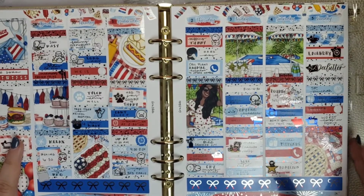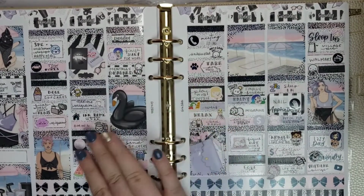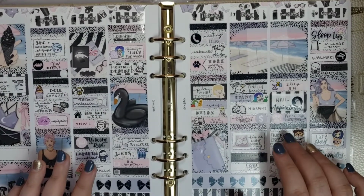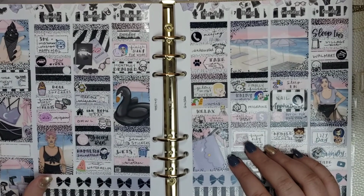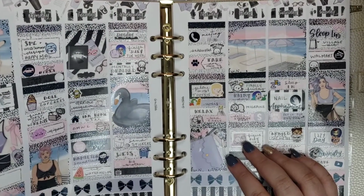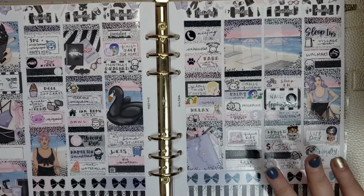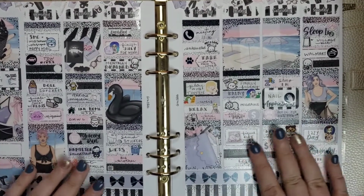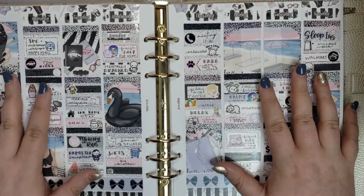The next spread is this one, actually. So this one reminds me of the staycation kit currently for this year from Caress Press, only more pastel. Like, this is darker, and I used a black prism, I think it is, or oil slick foil. It's a prism, I can see it in the bottom washi, but the aesthetic, the black with the purple and the pink and the silver, I just love it. I love this style of planning, which is why there's probably the most to show in here.